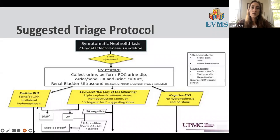If the ultrasound was positive, you could clearly see a stone with proximal hydronephrosis. So the classic example would be a stone wedged at the UVJ where you see hydroureter, or a stone wedged at the UPJ where you see hydronephrosis. So if you saw that, you could stop there. If you saw hydronephrosis, but no stone was visualized, or if you saw a non-obstructing stone, so there was a stone floating in the kidney, but there was no hydro, then they had to proceed to the next step.